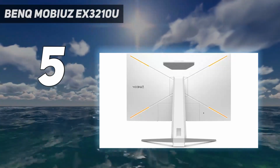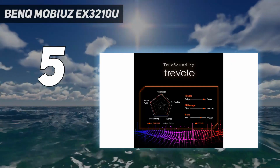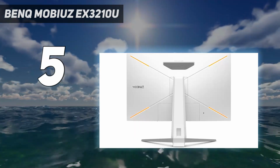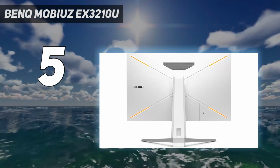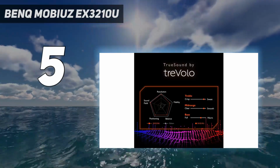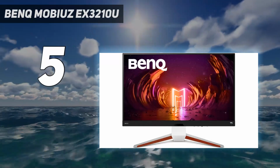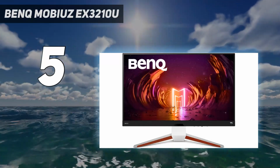Being a 4K 144Hz screen, the EX3210U is also snappy. Shooters like Overwatch 2 and Halo Infinite feel super responsive thanks to its 1 millisecond response time, not to mention combating potential screen tearing using FreeSync Premium Pro and, unofficial, G-Sync compatibility.